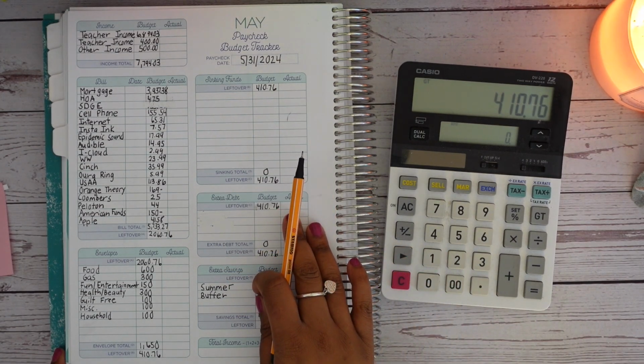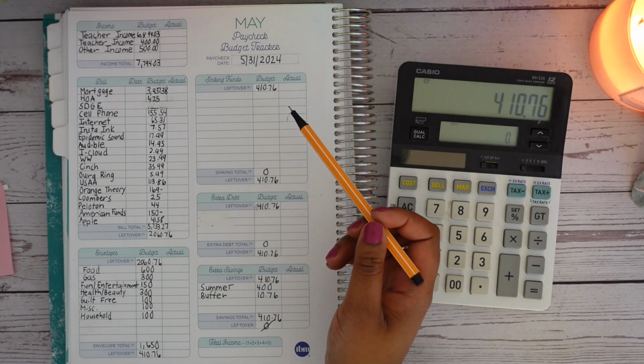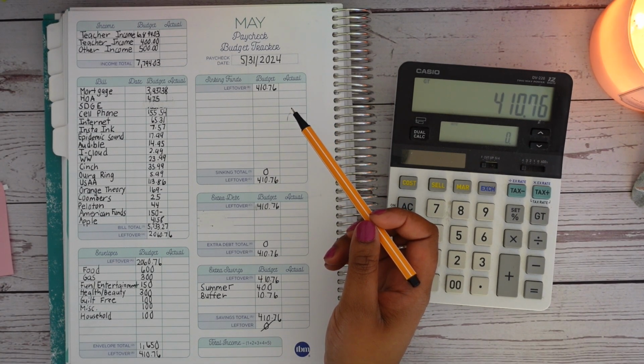So that is a look at my May paycheck budget tracker. And once again, my May paycheck is going to cover all of my June expenses.